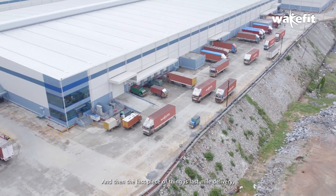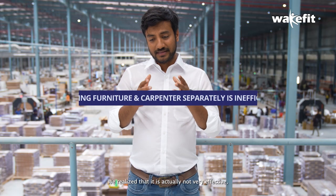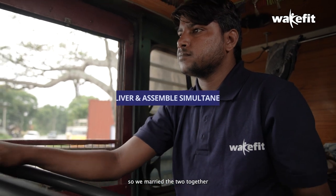And then the last piece is last mile delivery, where traditionally in India, people send the furniture separately and the carpenter separately. We realized that it is actually not very effective. You as a consumer end up getting tons and tons of calls, and finally a carpenter goes and assembles the product. We studied and said, hey, this is adding a lot of cost and inefficiency to the process. So we married the two together.